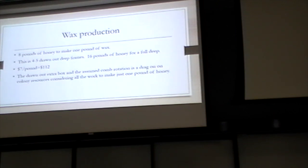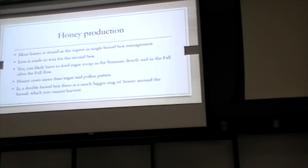It's a lot of resources. It takes a lot of trips from a lot of bees to make even a tablespoon of honey. So this is not an inconsiderate consideration. More honey stored in the supers in single brood box management. Bees move honey back and forth all the time. If they need room for brood, they will move stuff back and forth.